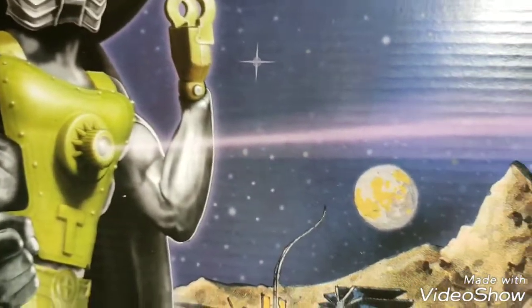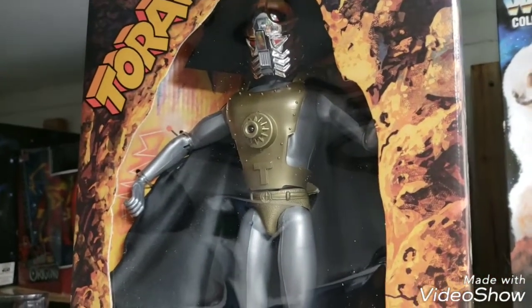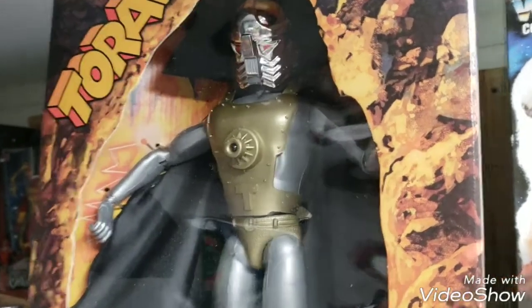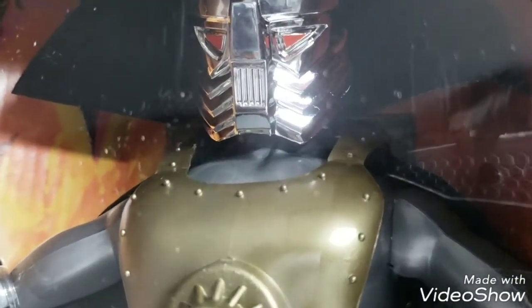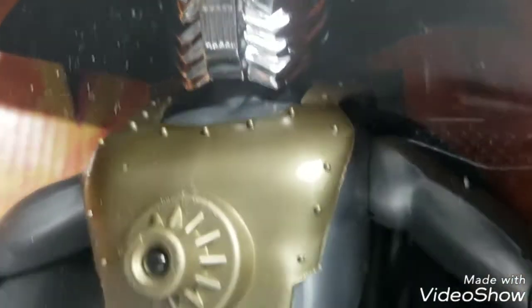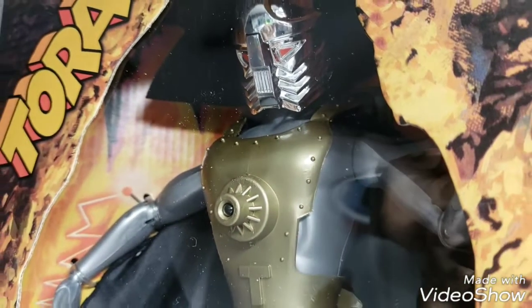Guys, what do you think of our Torak Falcon figure? Do you remember this guy from 1981? Did you have this guy? Is this the first time seeing this guy? This is what we want to do here at the M.I.B. Master Toy Museum. We want to bring toys from all over the world, toy lines from all over the world, right into your living room or on your phone or your tablet or your laptop, wherever, so you can truly enjoy seeing these collectibles.